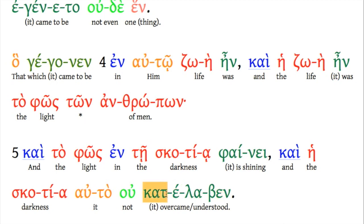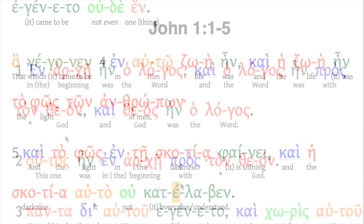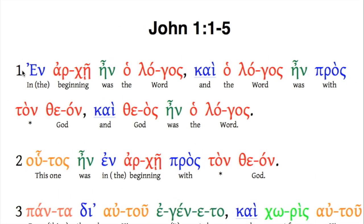And here's a nice long word with 1, 2, 3, 4 vowels. So kat, e, la, ben. Katelaben. Not katalaben, but katelaben. Okay, pay attention to those accents and hit that syllable that has the accent. Katelaben.